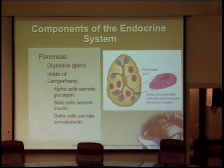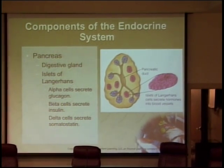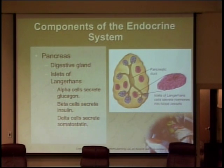We use glucagon. The answer is yes. What do we use it for? Right, low blood sugar. We give it to patients with low blood sugar to elevate. EMS carries glucagon.